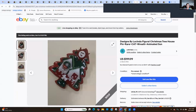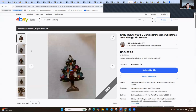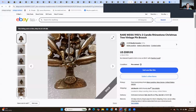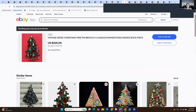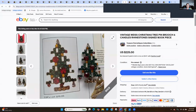Here's another Lucinda holiday one. And there's Weiss. I always look for the 3 candles and the 7 candles, I think it is. I don't know that I've ever run across the 3 candle one, but you'll find lots of 6 candle Weiss. Those don't usually bring very much money. But there's the 3 candle one and there's the signature. And there's a 7 candle one too. So here it's 6. Mine always get broken off when I find them. I don't know about you guys, but I find them and then one of the candle tops is broken off. So it is 6.